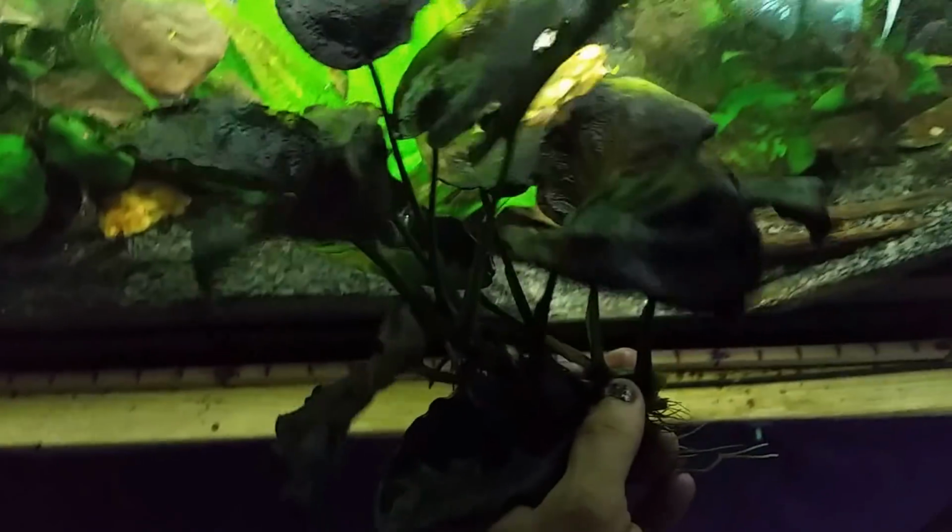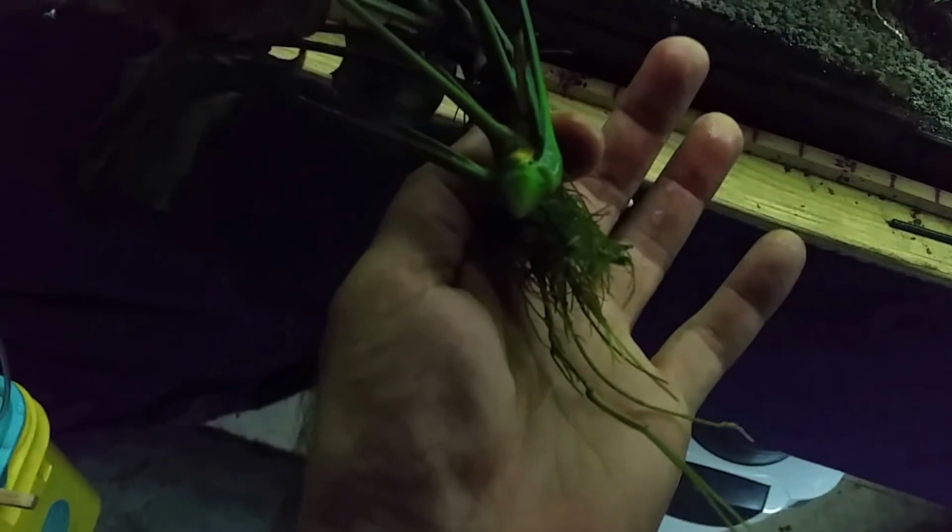And hang on, sorry about looking at the floor for a minute. And then there's the other piece that I cut off of this side. So, likewise, nice big, rooty rhizome there. But it looks disgusting. So we'll see. But I'm going to call that good.